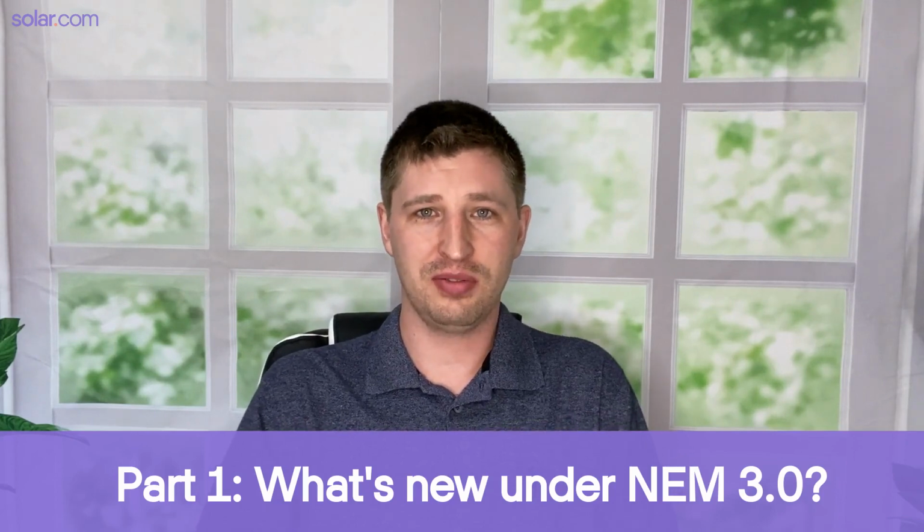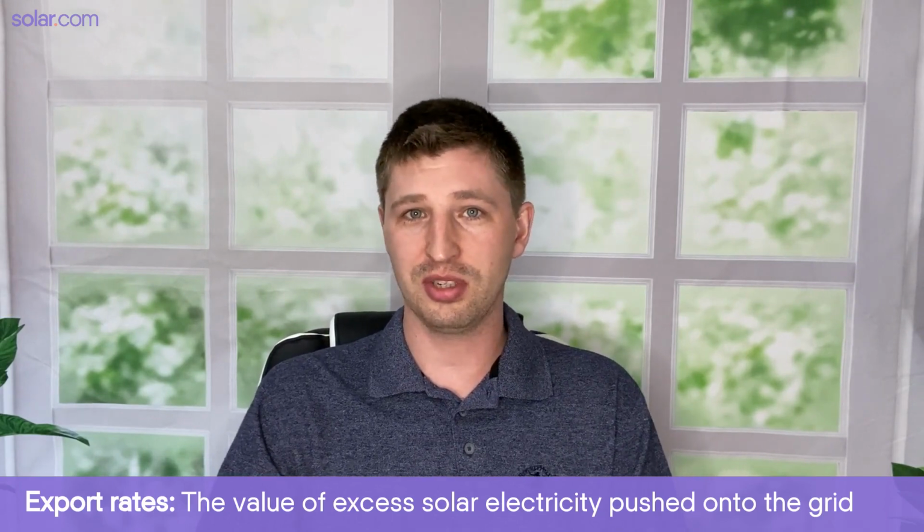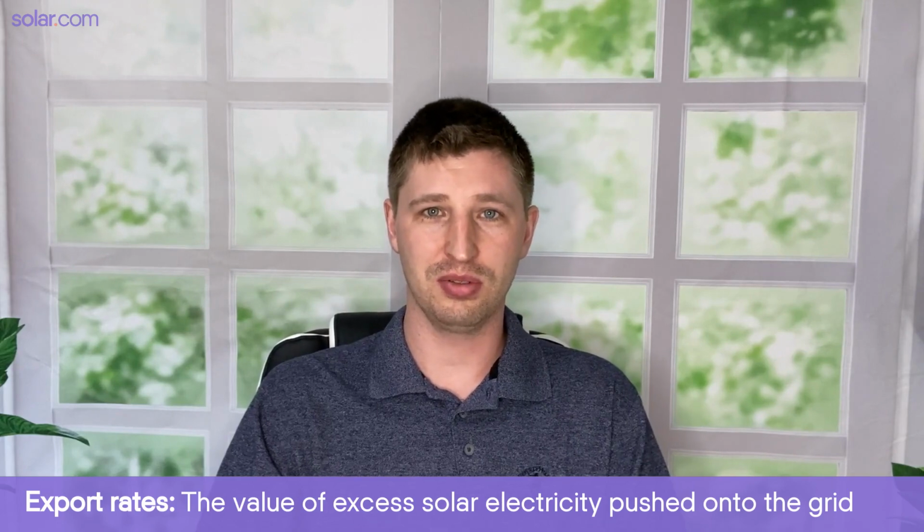Now, the biggest change from NEM 2 to NEM 3 is in export rates. And this refers to the value of your excess solar electricity that you push onto the grid. In other words, it's how much your utility credits you for producing more electricity than you use. Under NEM 2, export rates were based on retail rates, which is what you pay for electricity. So if the cost of electricity was 30 cents per kilowatt hour, then the credit for your exports was also 30 cents per kilowatt hour.